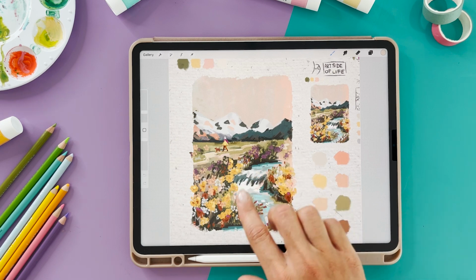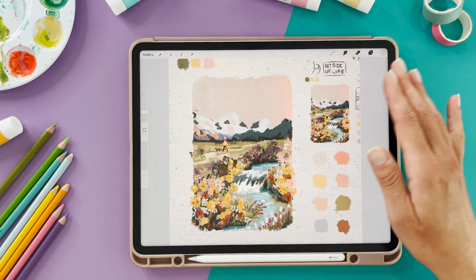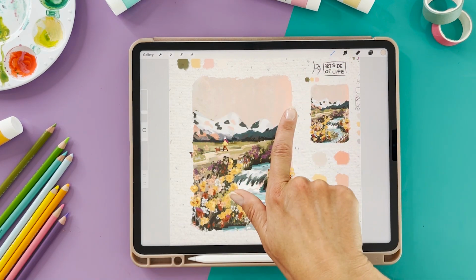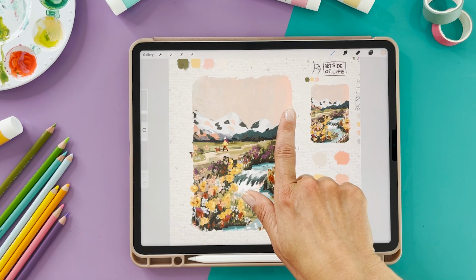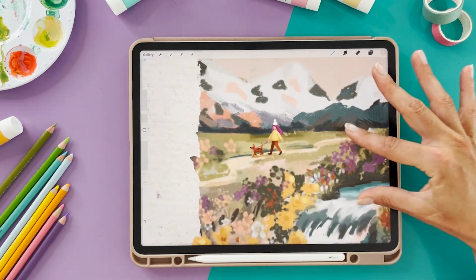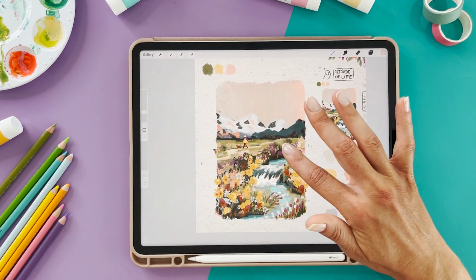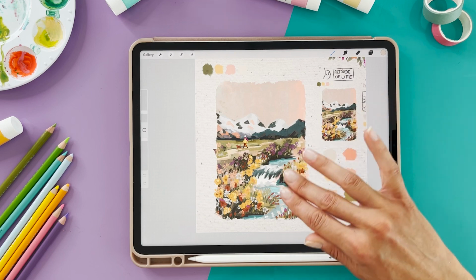And as you can see, this one is a little bit more painterly compared to the previous ones. It's not cleaned up, but I really like the transition of colors, which I tried here in the background, and I added a simple character just in the background, walking a dog. Maybe next time I can add a couple walking or a family or something like that.